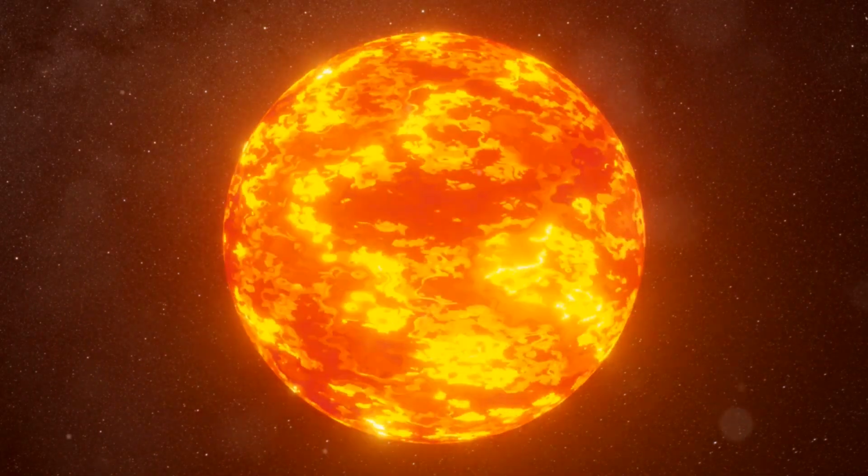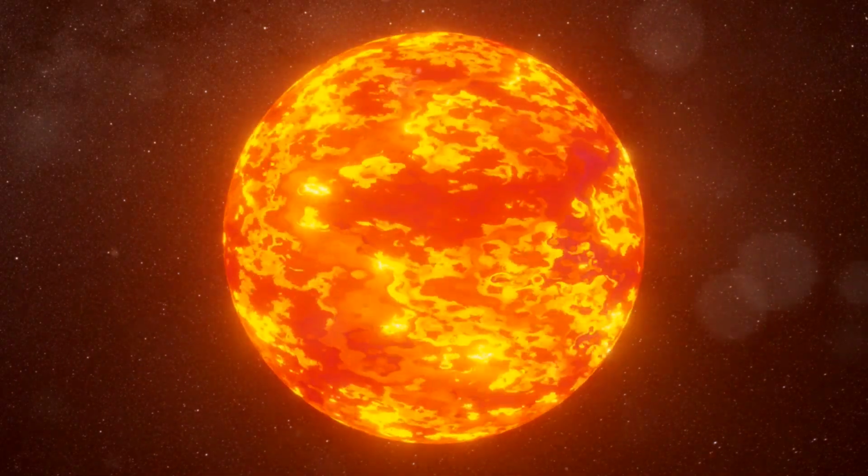One of the interesting things about Wolf 359 is that it is known to be a flare star. These flares are thought to be caused by magnetic activity on the star's surface, and they can release enormous amounts of energy. While Wolf 359 might not be the most visually impressive star in the sky, it is a reminder that even the faintest objects can have their own unique stories to tell.